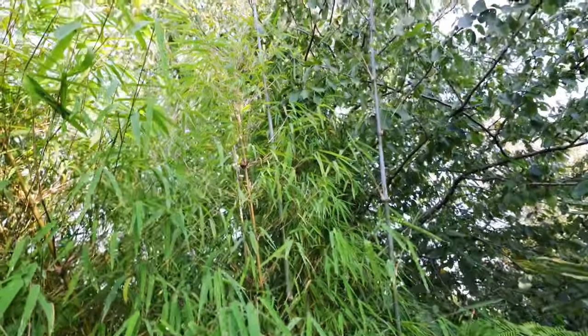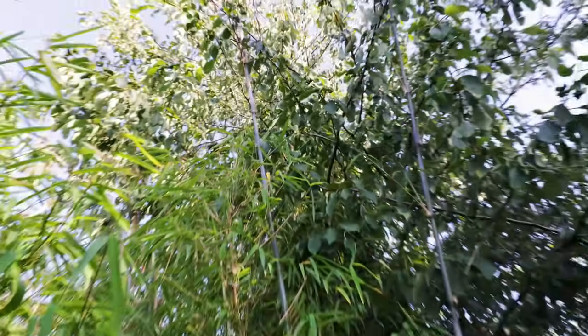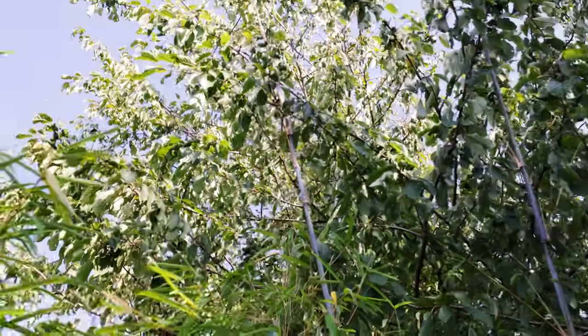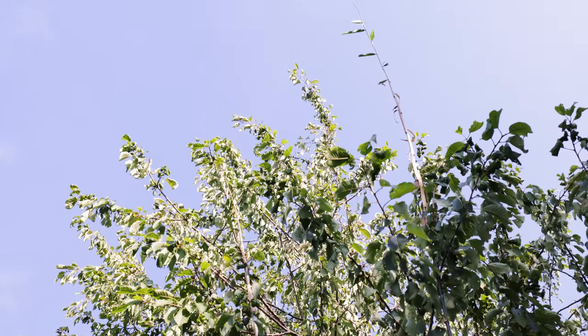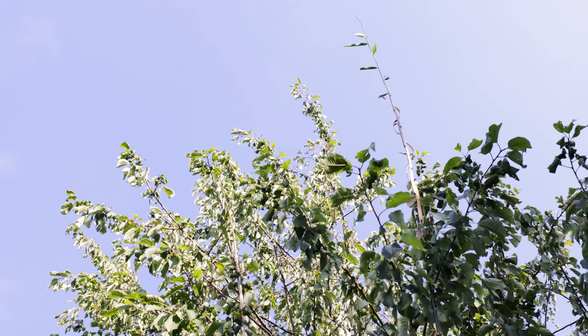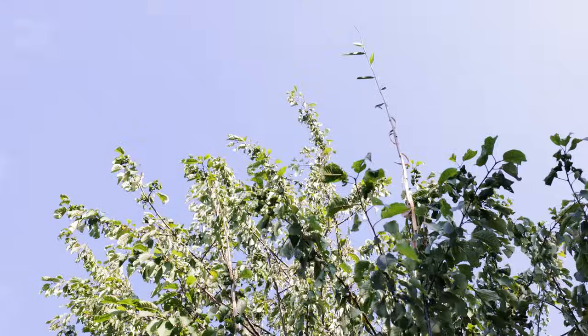I'm not sure how cold it'll actually take, but just look at the height of it. It's without a doubt the tallest blue bamboo I've got in the garden. I'd say, without even exaggerating, we're looking at probably 6, maybe even pushing 6.5 meters tall. It really is a monster.